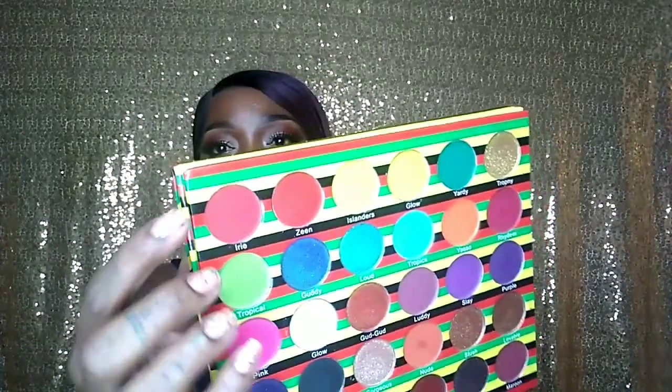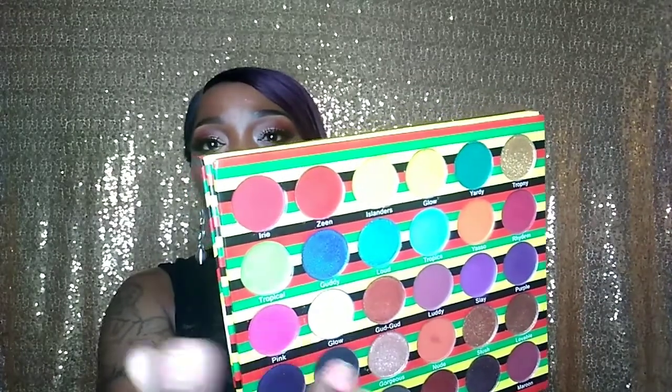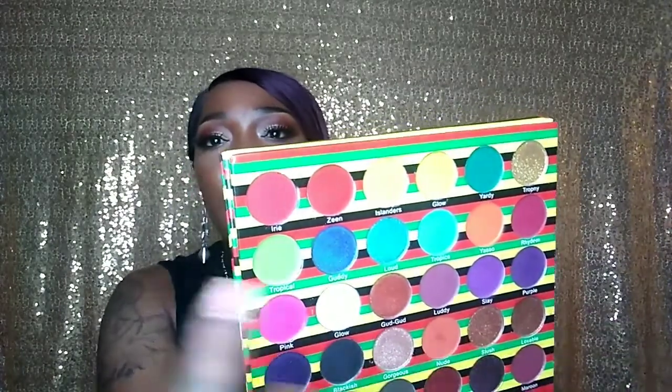So what I'm going to do is go across from, I always say from right to left, but it's actually from left to right on you guys. I'm going to go from left to right. I hope I'm saying that right, but yeah, from left to right, and I'm going to go row by row and swatch them and tell you the names.